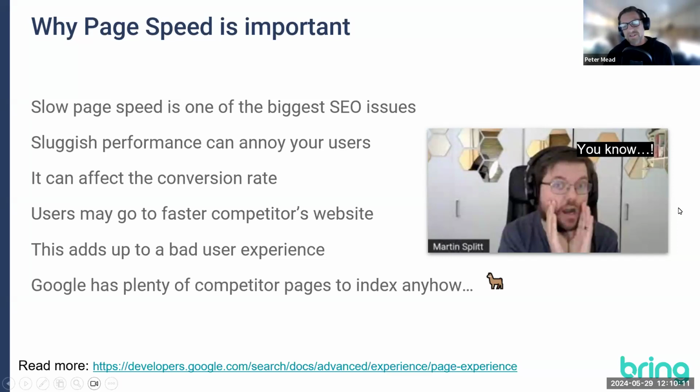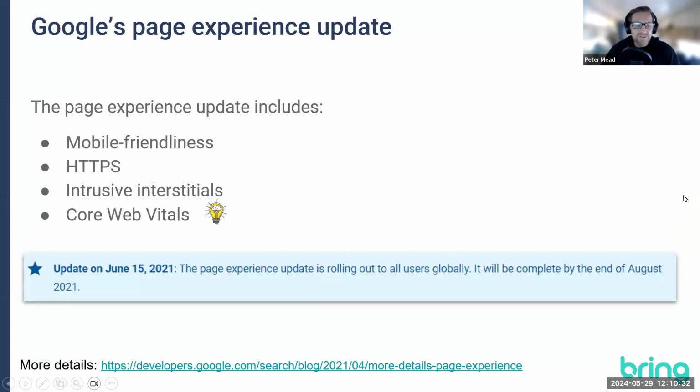Yeah, there's a lot of experts. This guy, Martin Splitt, he works for Google, and there's a lot of information that he puts out there about page speed. But look, at the end of the day, it's competitive. And if your competitors have got a faster website than you, then you really want your website to be faster. So what did happen with Google's page experience update? Well, it was a range of things.